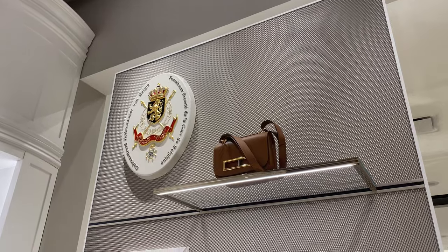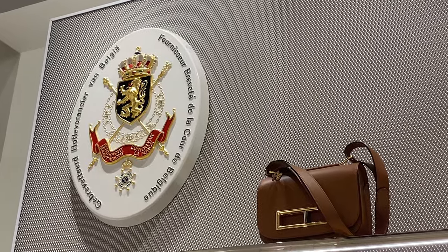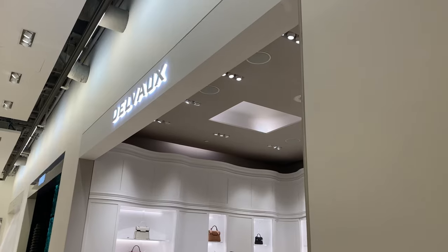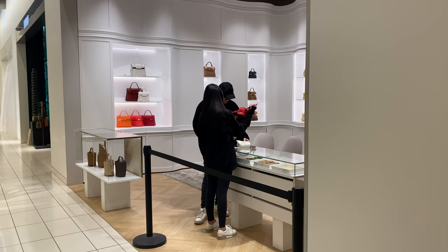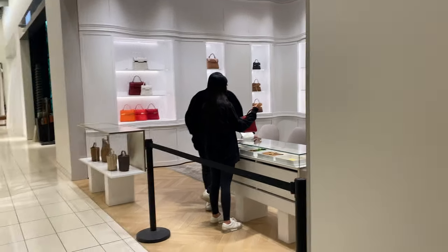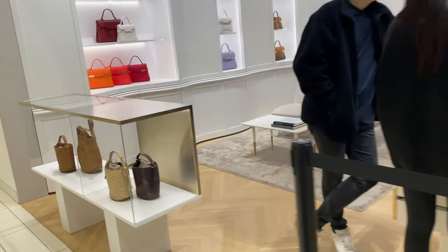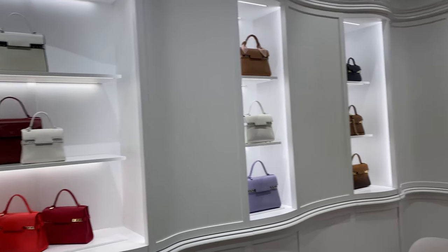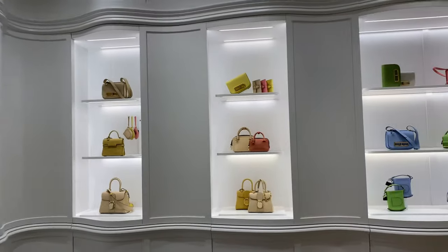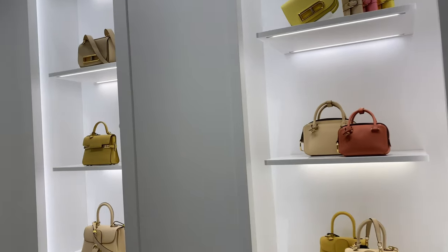This is my first time shopping at DELVAUX, which is a Belgian luxury leather goods store, which is actually about 8 years older than Hermes. It was founded in 1829, I believe, which makes it about a year older than the Kingdom of Belgium itself. I think it's fairly widely known that DELVAUX is the longest continuously run luxury leather goods maison. Have you guys ever heard of it?